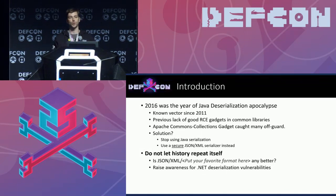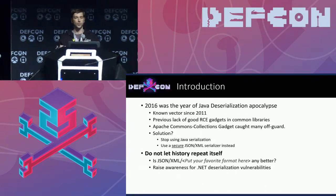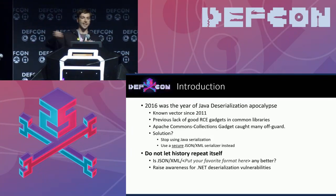So at that time, the solution was: OK, stop using Java deserialization altogether. And developers were like, well, yeah, I would like to do so, but I need to serialize my objects, store them in a database, or send them across a wire or through a socket, or whatever. So I need to serialize my objects. And the security guys were like, OK, then use a secure JSON or XML parser or library instead.